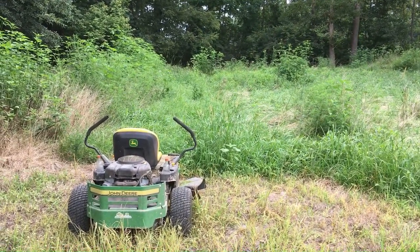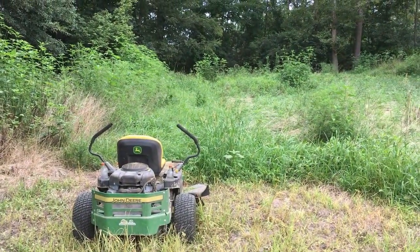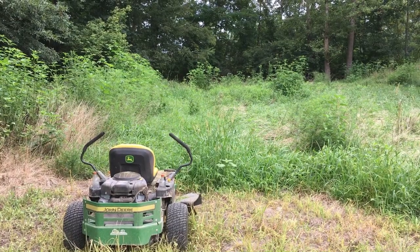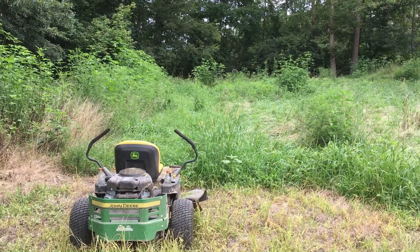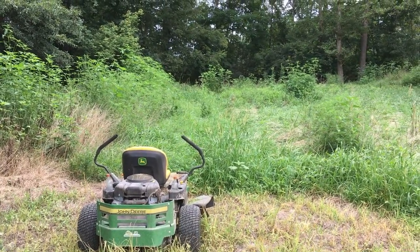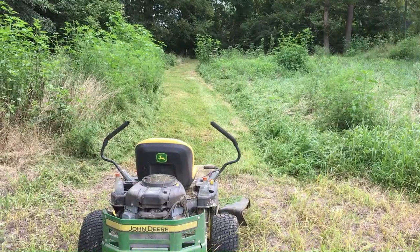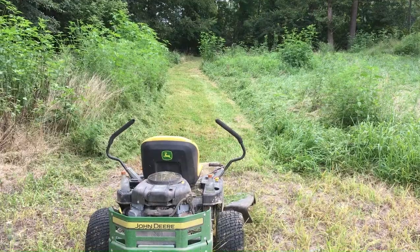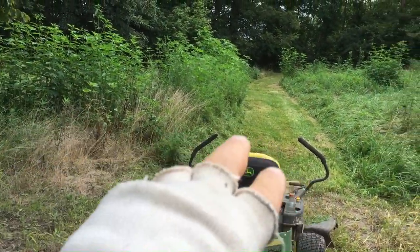Okay, well, I'm gonna go down and come back, maybe a couple times, just to make it look good. Because my first cut always leaves these tall grasses, so I have to cut it twice. All right, let's cut. It looks a lot better. And as far as these big weeds here, this is where the water comes down.